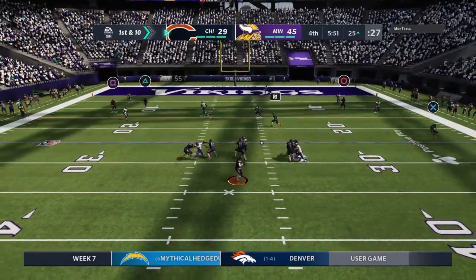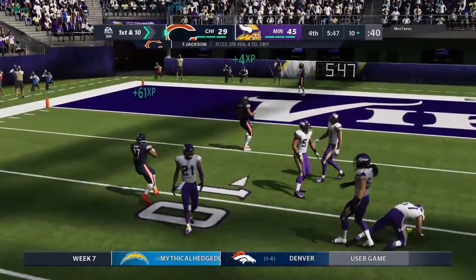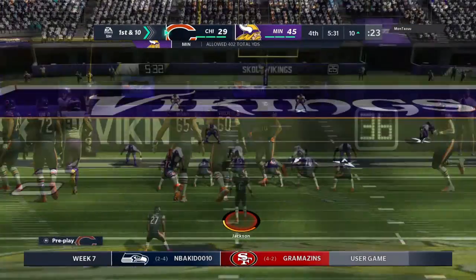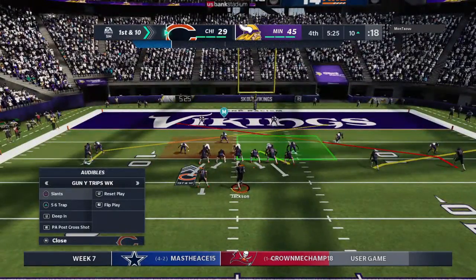They'll throw on first down with Jackson. And he takes it down to the 10-yard line. A solid chunk there, 15 yards. Decent start there to the drive. Big hill to climb, needing 2 touchdowns, also a two-point conversion.